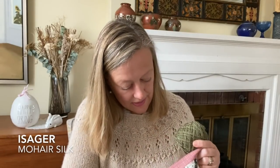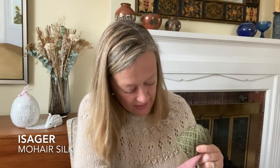It's being made with one strand of Isigur mohair in this olive green color, and the other strand is by Emilia and Philomène in their Josephine base. And the Josephine base is a non-superwash merino, I believe. And so it's a more woolly wool.